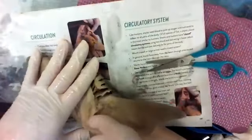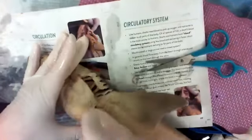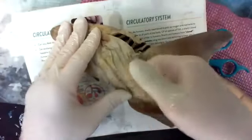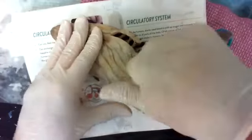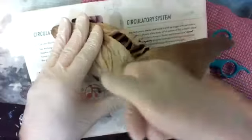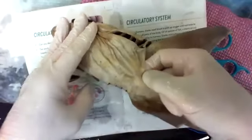And on a creature that hasn't been preserved, this actually goes a lot faster, but the preservative changes the proteins that hold everything together and actually makes them firm. It's kind of like cooking an egg. If you have an egg, the clear part's called albumin, but when you cook it, it turns white and it's not liquidy anymore. It's firm the same way.